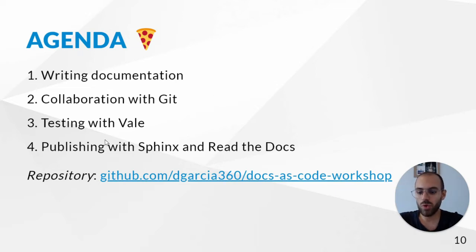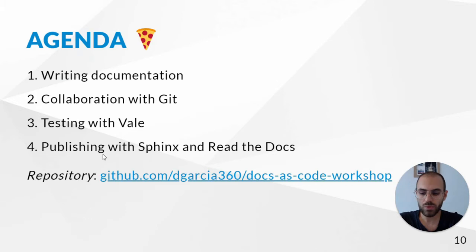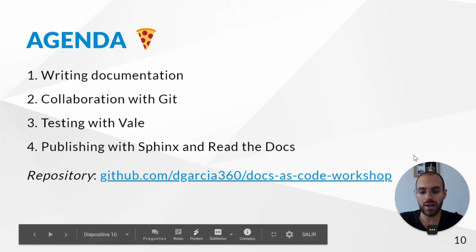So to do so, I'm going to enter this repository. You can try it yourself and follow the tutorial at the same time I do it, but also you will have this video available later, so you can just follow the session and use the video and the code produced, which will be available as well in this repository that's shown here on the screen.